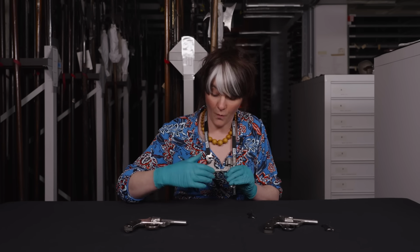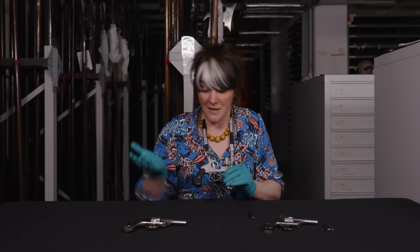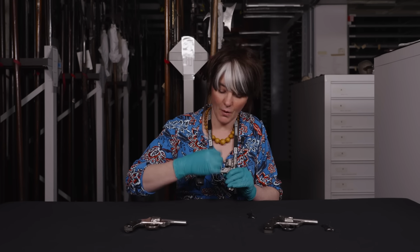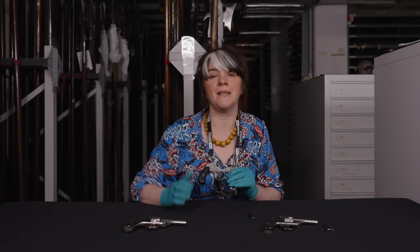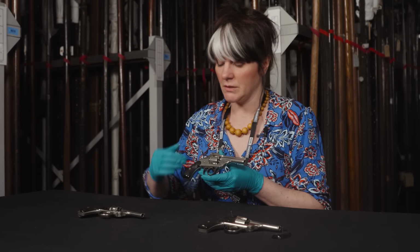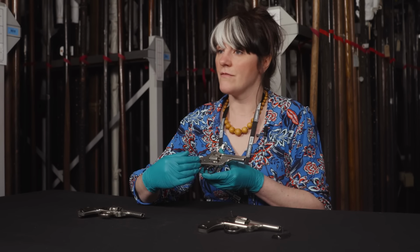So when it goes off, what happens is the hammer comes forward, hits this ignition bar, which then hits the firing pin, which sends your round out. So yes, unless the trigger is pulled, this cannot go off. So that is where the safety element comes into it.